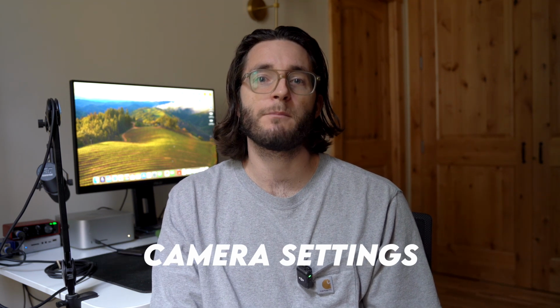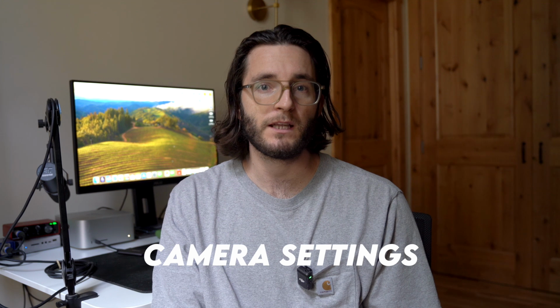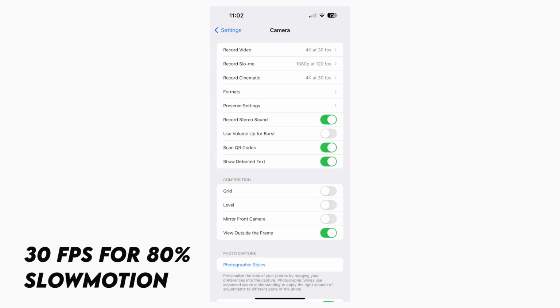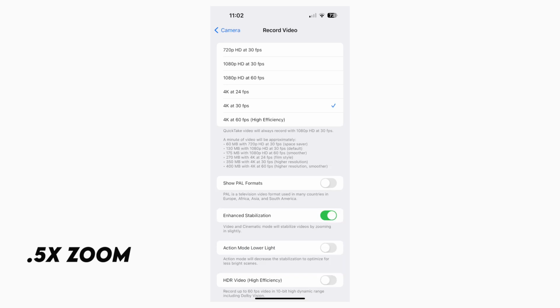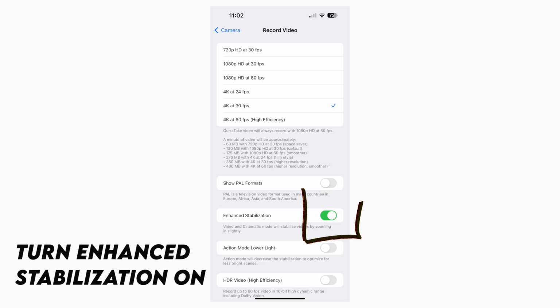All right, so I'm going to talk about the camera settings that I use now. Just starting out, I use 30 frames a second. This helps you slow clips down to 80% if you're in a 24p editing timeline. I use the 0.5 times zoom. It's the wide angle zoom. I film in 4K. I have enhanced stabilization turned on. I don't use the Apple log mode.